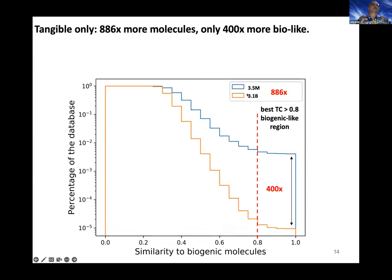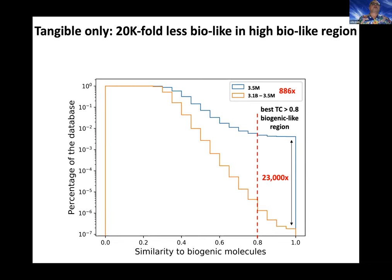Now if we look at just the make-on-demand molecules, this was the old ZINC15, 3.5 million lead-like purchasable molecules. This is the latest one. This is after you remove the 3.5 million from the 3.1 billion, so that you're only looking at the new compounds. There's a 23,000-fold increase in the decrease in bio-likeness in the new libraries. So these Enamine make-on-demand compounds are really not bio-like as judged by the criteria that we've used in the past. Okay, so heavy bias.